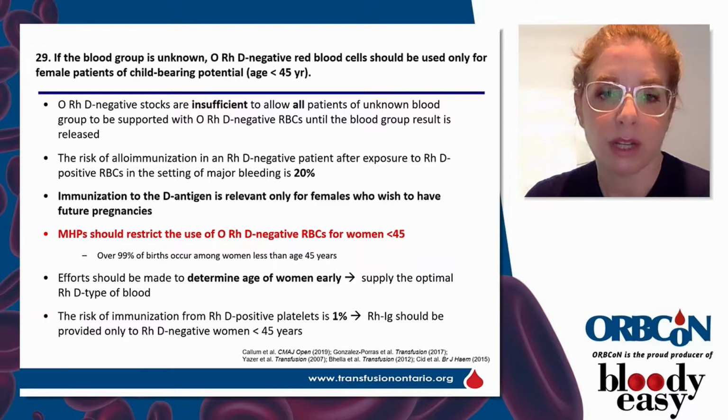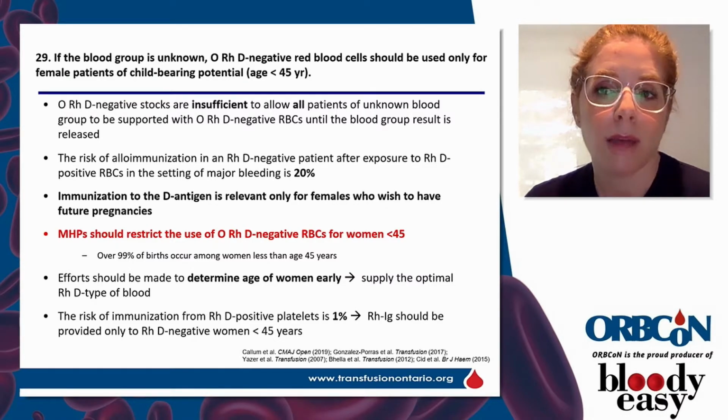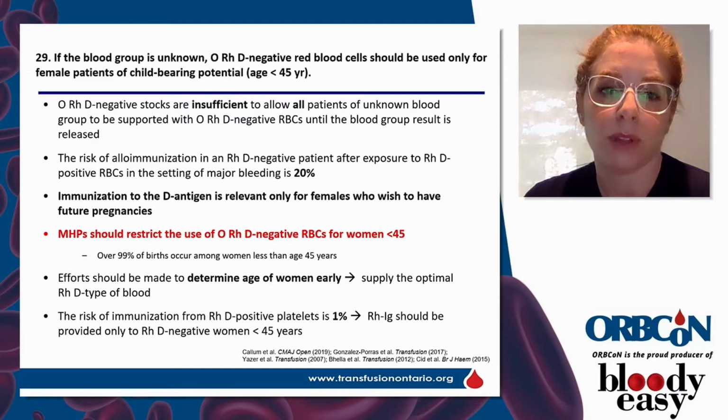Now, if the blood group is unknown, RHD negative blood cells should be used only for female patients of childbearing potential that has been defined as under the age of 45 years. And 45 years was chosen as the threshold because over 99% of births occur among women under the age of 45. And so why are we suggesting that group O RHD negative stocks be used only for this patient population is because the stocks are insufficient to allow for all patients of unknown blood group to be supported with group O RHD negative red cells until the blood group is released.